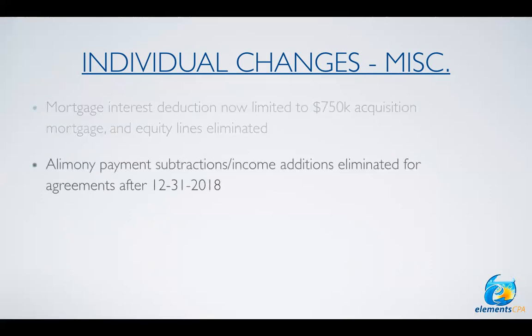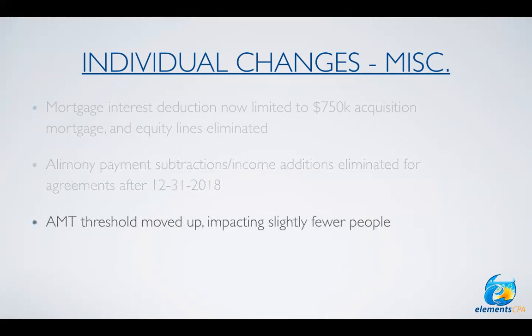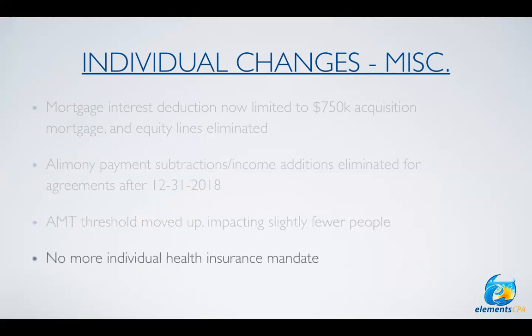$750,000. The alimony payment subtractions and additions that you saw on the individual returns have been completely eliminated for any agreement made after December 31st, 2018. The AMT threshold has actually been moved up, so it's going to impact slightly fewer people. So that's a positive change.